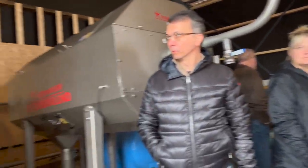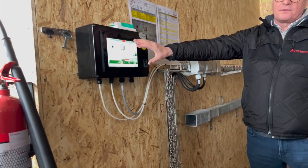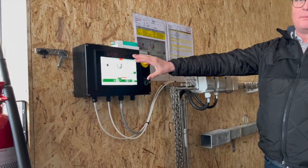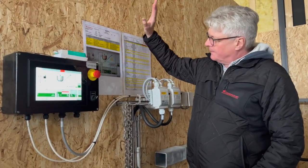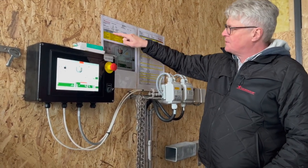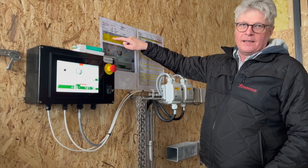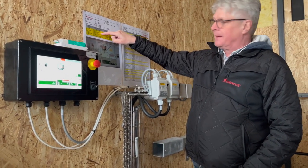This is just a short screen for the farmer. He can do a lot of things here, but we should not make him a computer expert. So we have just written down the simplest things he should focus on, and what the numbers should be. And if the numbers are not at this or that level, call us. That's what we're telling him.